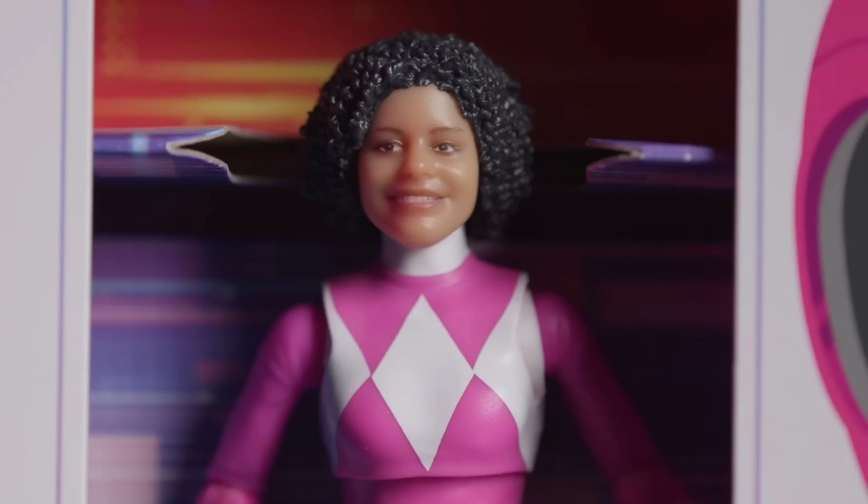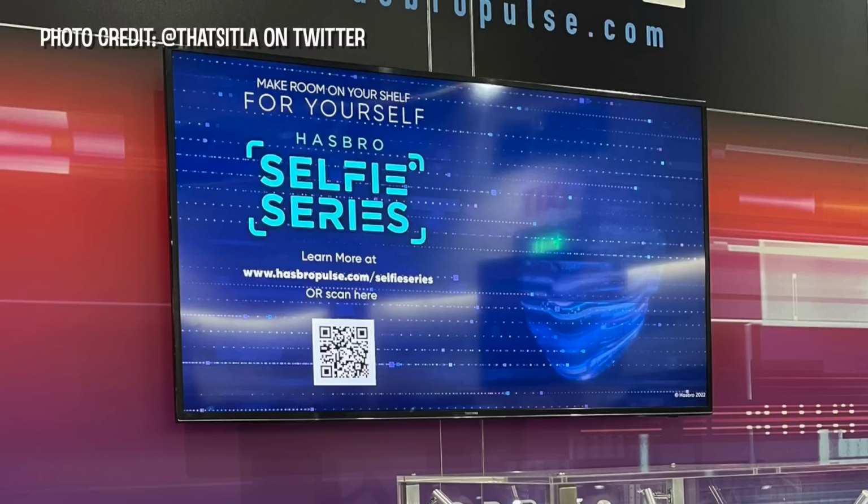I'm also expecting that PulseCon is going to be the official launch of the Selfie series, which we know is also coming to Hasbro Pulse this fall and is also being previewed at Comic-Con. There was actually a big booth demonstration of the Selfie series. Some people got lucky tickets, or they were giving out tickets to be the first to pre-order the Selfie series figures there at Comic-Con.